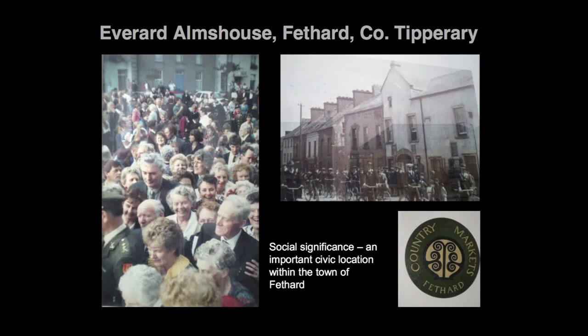The market, the Fethard Tholsel, the Everard Almshouse, opens onto the old market square, and there are various photographs that show this as an important social space over time. The building had been used after its use as an almshouse. It was converted to the town hall. Then it was a courthouse, and then it was used as a fire station, and it was also the place where the country markets was formed. So layers of social history as well as physical history.